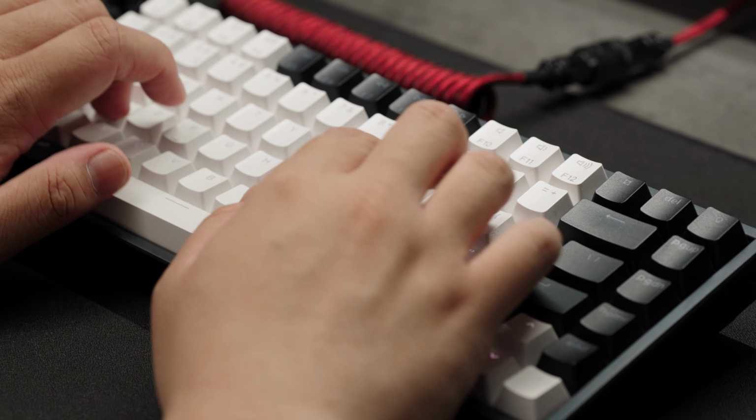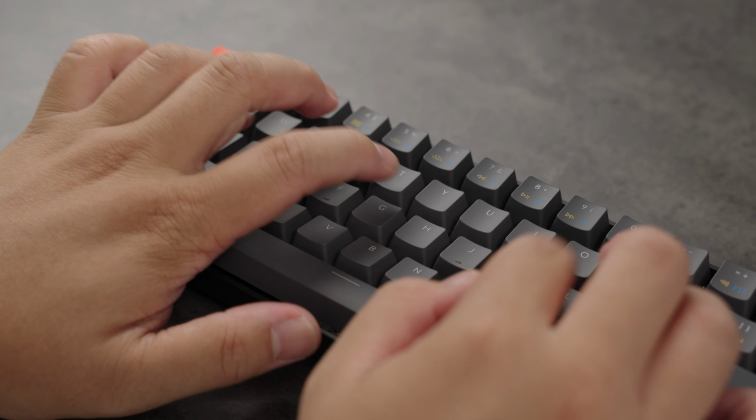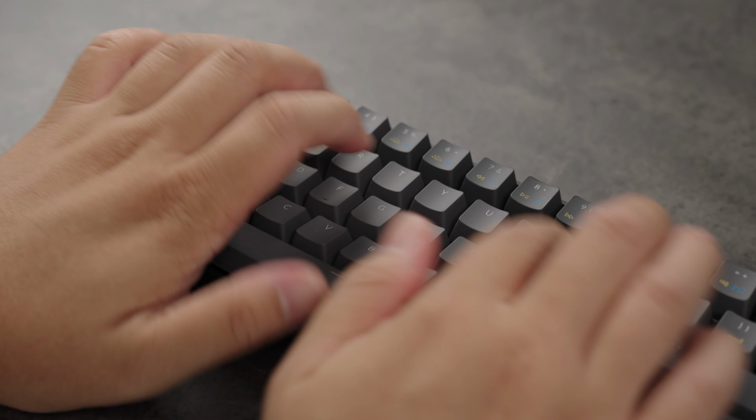I've customized my daily keyboard with small quality of life improvements, like adding foam, customized keycaps, and even a coiled cable. A great entry into the world of custom keyboards. So whether you're working on assignments or playing some games, the K6 might just be the keyboard for you.